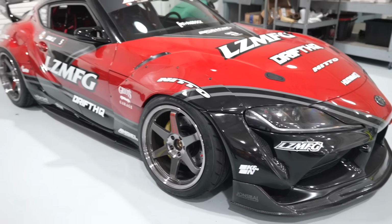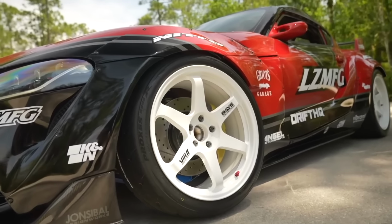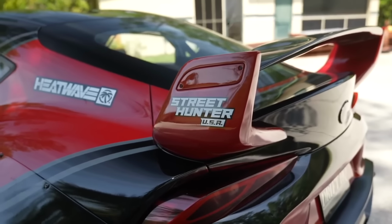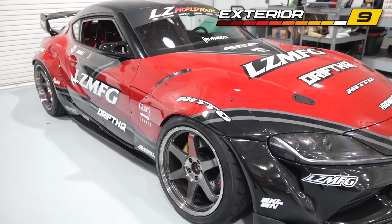I love TJ's Street Hunter wide body kit on this car. It's my favorite one on the A90 Supra. Right now it really stands out because it just got back from SEMA and I wanted to dump it so it looked even cooler than it already did. It's got custom Ganadors on it. Man, I'm going to give it a 9 out of 10.